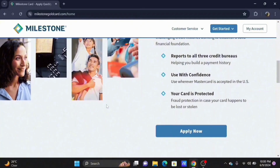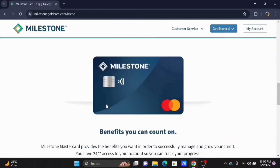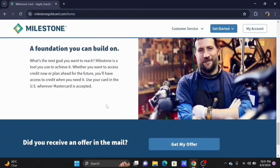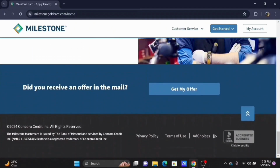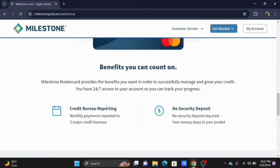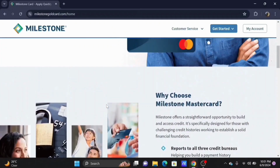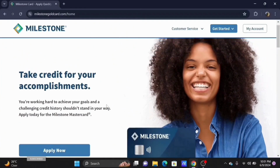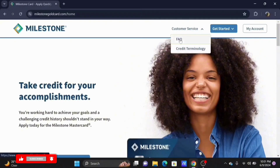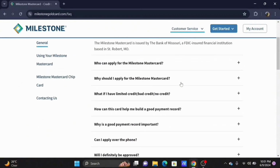Once logged in, you can see your account dashboard displaying your current balance, minimum payment due, recent transactions, and potentially credit limit information. You can navigate to a statement or transaction history section to view detailed past transactions categorized by date, merchant, and amount. If you have a mobile application, you can easily track through it as well.